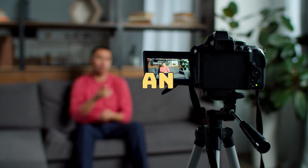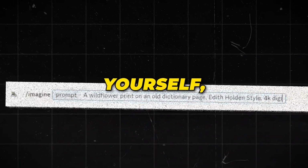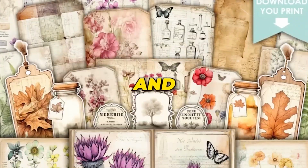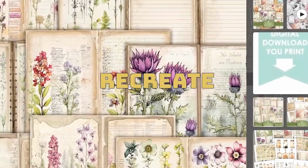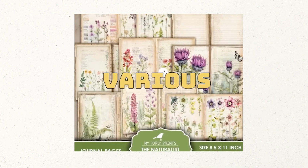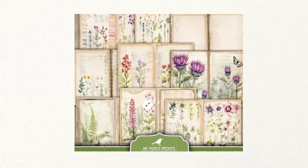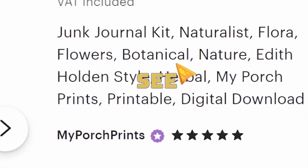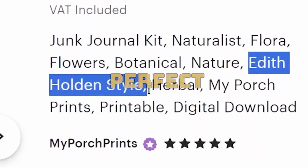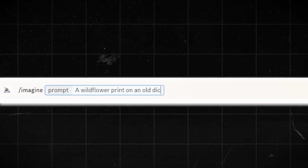Now let me show you an alternative approach for creating designs. This method involves crafting your own prompt, using the listing keywords and images. Let's recreate this design as an example. So looking at the images, we can observe various elements like wildflowers, botanicals, old documents, and more. If you look at the title, you can see the specific style name, which is perfect for writing the prompt. After combining all the information, I am able to write the prompt you see on the screen.